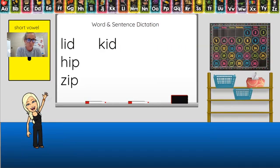On the screen, once you have written the word lid, if you have it correct, rewrite it on the rewrite line. These are sound lines. This is the rewrite line. Rewrite it on the rewrite line. All right. Once you're done with lid, if I ever go too fast, please just pause the video and come back when you're ready.